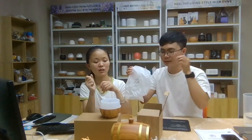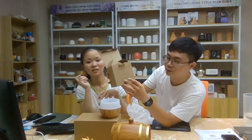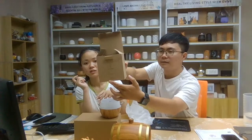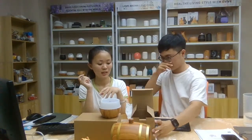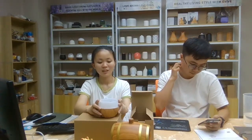A poly bag for the aroma diffuser. And this is the package. We can also help you customize the package here. You can add your logo, your pattern, and some other information here.